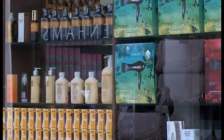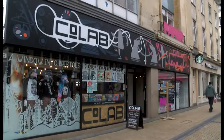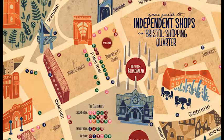So in order to highlight these hidden treasures, CoLab have teamed up with artist Sophie Bass to create an attractive way to find these shops that have that one-off charm.